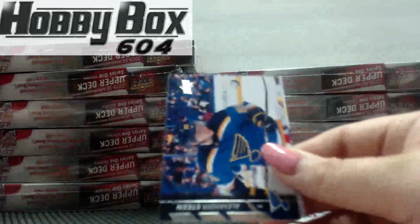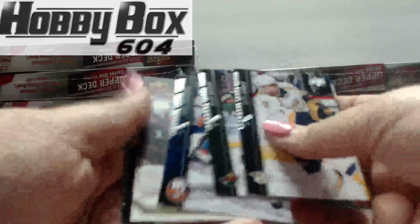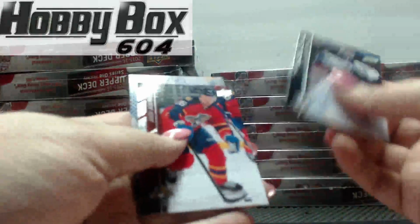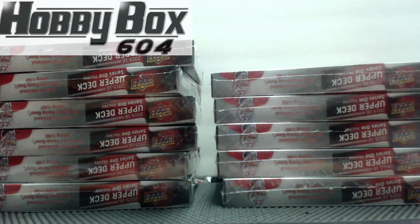Henrik Zetterberg Shining Stars for Detroit. Pretty good. 4 Shining Stars, 1 blue, 1, 2. Alright. And a Rick Nash Upper Deck canvas for the Rangers. So there's the first box of the break. Very sweet. We've hit an Eichel, a McDavid, and a Domi. Pretty much everything. So nice. There we go.